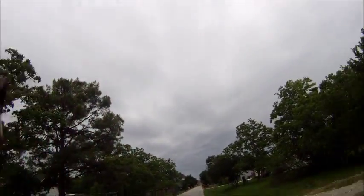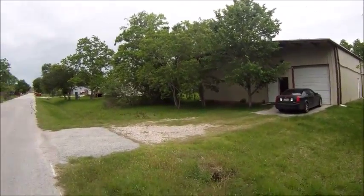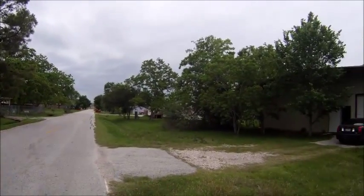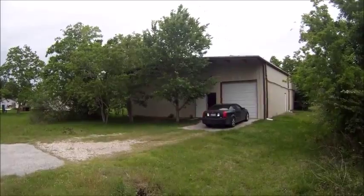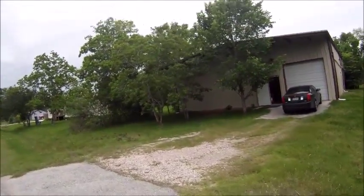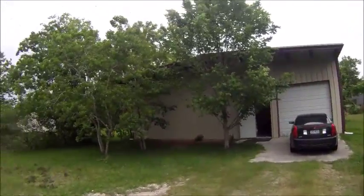I get a lot of questions on where I'm building my boat, so I thought I'd take a video of the shop just real quick. Here you can see the shop. It is in a fairly residential neighborhood, but one without restrictions, so there's some similar metal buildings here in the neighborhood. My shop's 75 feet long by 50 feet wide, so it's a 3,500 square foot shop. So I guess if you want to build a big boat, you need to have a big shop. So that's what I've got.